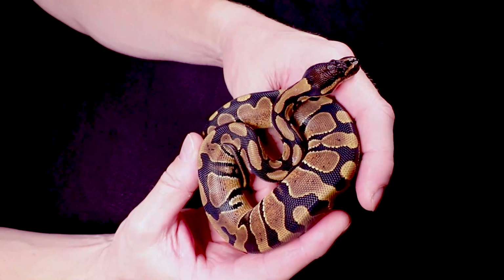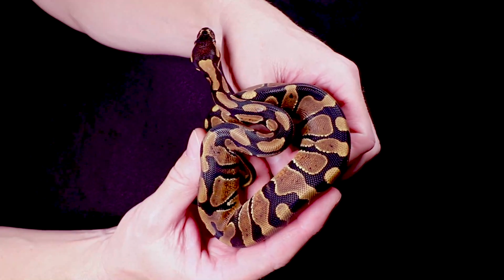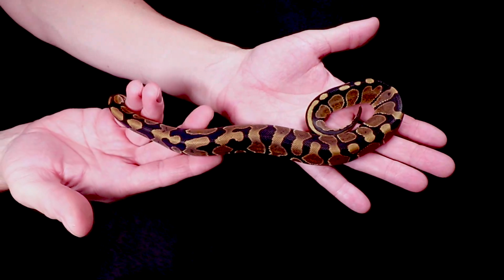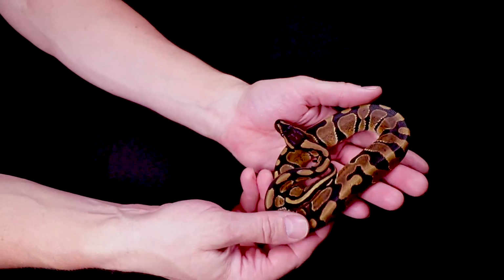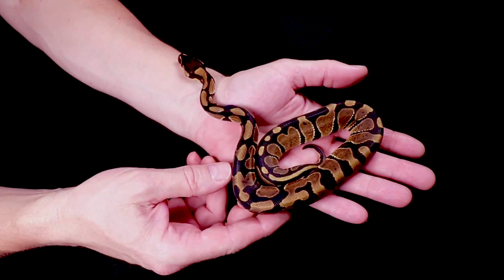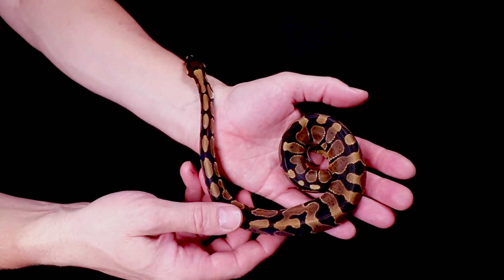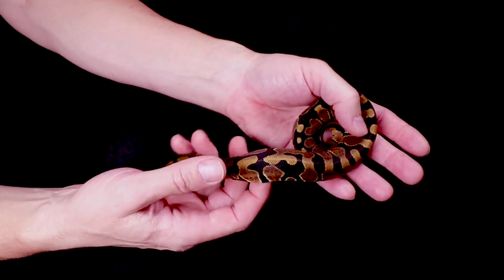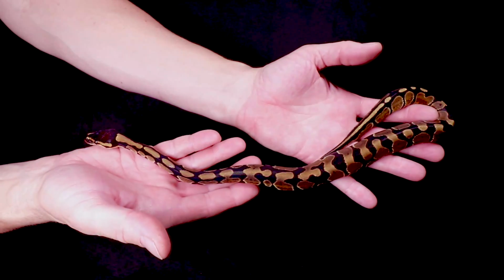This came from my visual desert ghost, which was an Enchi pastel, that I bred, and I ended up producing this one. Look at how big she is. Getting really big already. I can't believe how big they grow so fast. It's pretty incredible. I started them out on live mice and recently switched them over, and I go back and forth between the live mice and a frozen thawed mouse, and every now and then I'll do a frozen thawed rat to switch them over. It really depends on what I have in my freezer or coming out of my rodent rack.